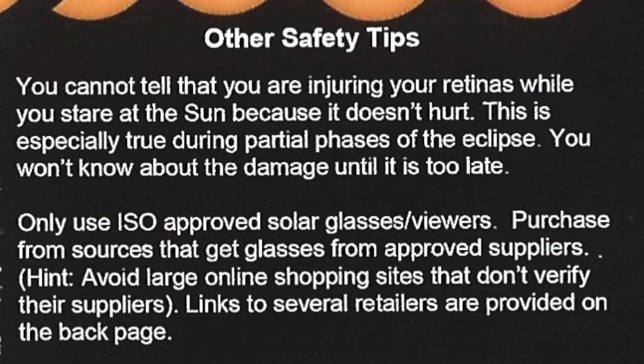Other safety tips. You cannot tell that you are injuring your retinas while you stare at the sun because it doesn't hurt. This is especially true during partial phases of the eclipse. You won't know about the damage until it is too late. Only use ISO-approved solar glasses/viewers. Purchase from sources that get glasses from approved suppliers. Hint, avoid large online shopping sites that don't verify their suppliers.